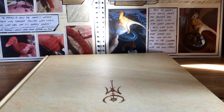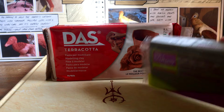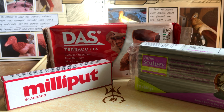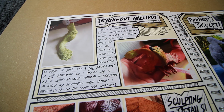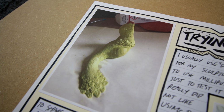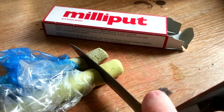I use DAS air drying clay for my models, which most people don't like to use. Super Sculpey and Milliput are most people's go-tos for this kind of work, which are far more expensive. Regardless, I still wanted to give these mediums a try, so I planned on making the Troodon chick out of Milliput as a test, which honestly didn't go very well.